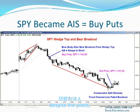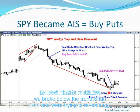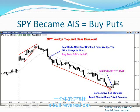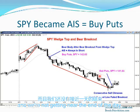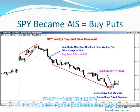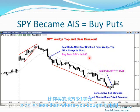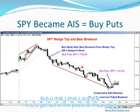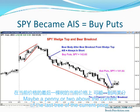If you bought the SPY puts, well, we had a series of consecutive sell climaxes. We broke below the trend channel line, and we're trying to reverse up. We have a 1-bar final flag, a bull reversal bar. We have a bear spike with 3 pushes down, and we're getting near the end of the day. To me, this would be a good location to exit. So when the SPY turns above this bar, it's at 141.65, right? $1 less than where you bought it, right? I would get out of the puts at the market, for example, or with a limit order, maybe a penny or two above the last trade, the current price.